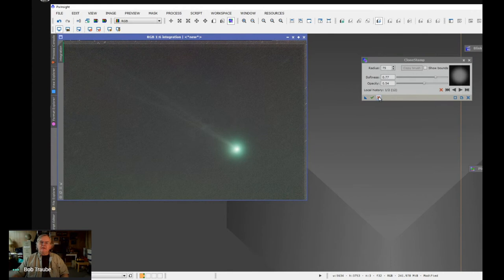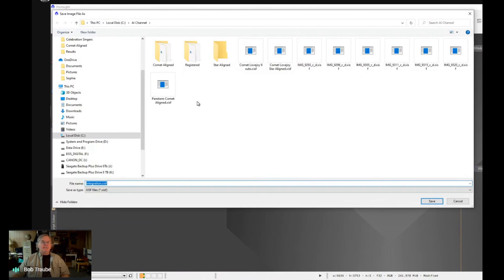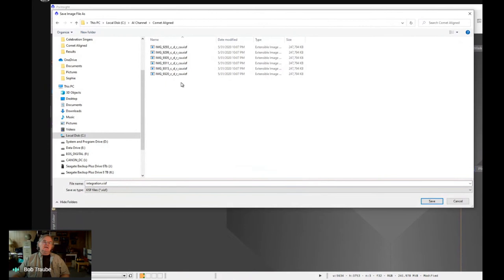So we haven't saved it yet, but we've done all the processing we need to. There are some residuals here that I'd like to remove, but I'm not going to take the time to do that. So I'm going to save this as, in the same place that the comet aligned images were, and I just call it comet aligned.